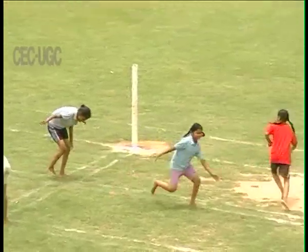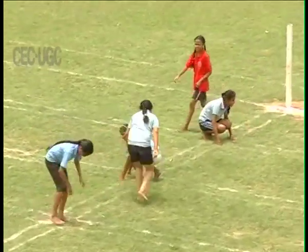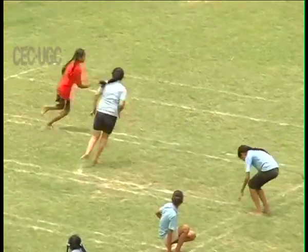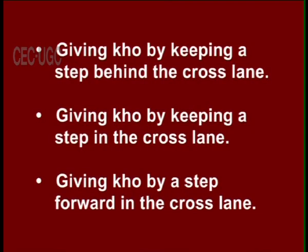Most novices not only shout Kho too loudly but also push the sitting chaser hard, thereby unbalancing him, which results in wastage of time, a definite disadvantage to the chasers. There are several ways of giving Kho, such as giving Kho by keeping a step behind the cross lane, giving Kho by keeping a step in the cross lane, giving Kho by a step forward in the cross lane.